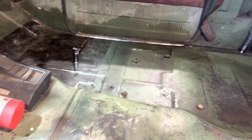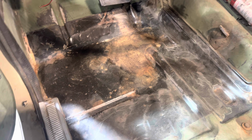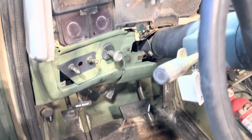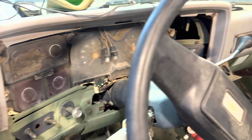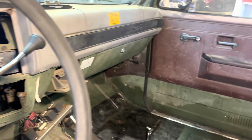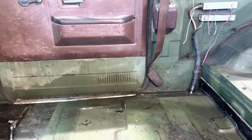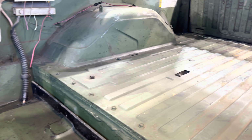So a quick glance inside lets me know what I'm looking at interior-wise. Now there will be vehicles, especially out east, that are going to be missing entire floors. I recognize that. I understand you guys are playing on a different ball field. But for those of us on the west, these are the kind of quality trucks that are available and out there. So if you're looking for something like this, do not despair.